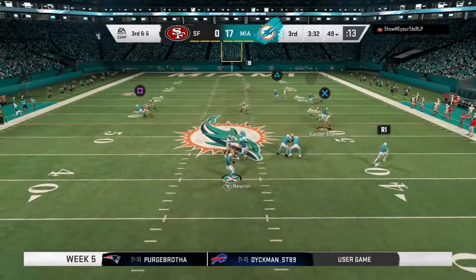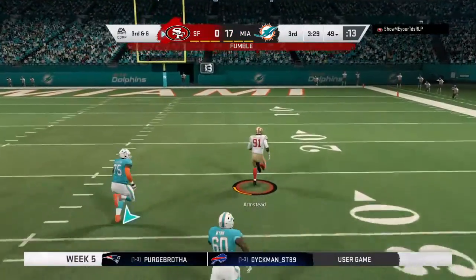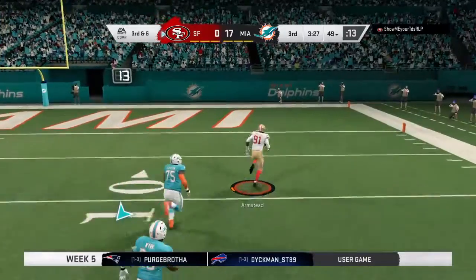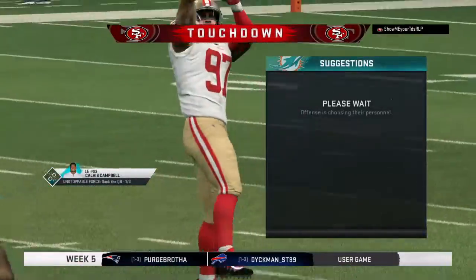Throwing on third down, Newton. Cam fighting, he lost the football, it's out. The big man, get the oxygen tank ready. And they will score, it's a 49er touchdown.